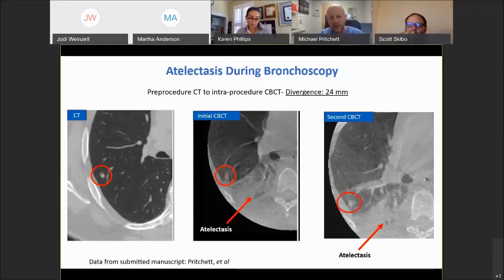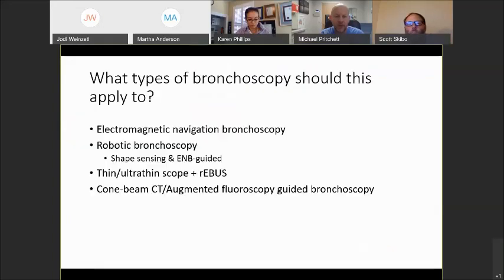So we calculated the divergence in this case. It was 2.4 centimeters. So 2.4 centimeters is a huge divergence when you're talking about a nodule that's 6 millimeters. And so that's a significant proportion of the diameter of that lesion that you're now off by.